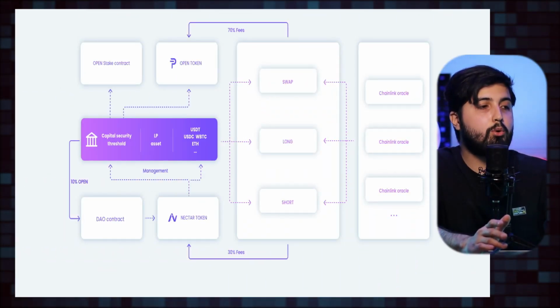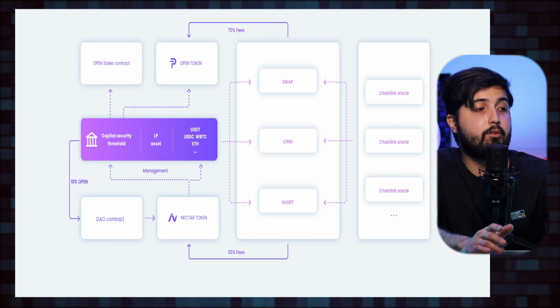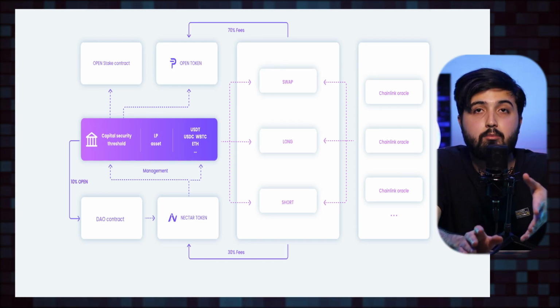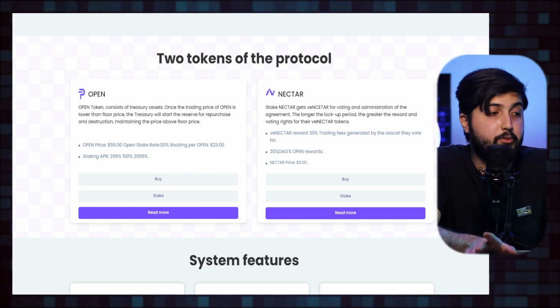Now, if you want to understand this whole thing better, you can take a look at this flow chart that explains the allocation mechanism of fees that is generated by this exchange. Now, let's learn about the Open and the Nectar token. Starting with open tokens, both are ERC20 tokens on the Arbitrum chain.